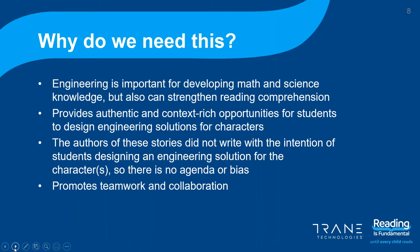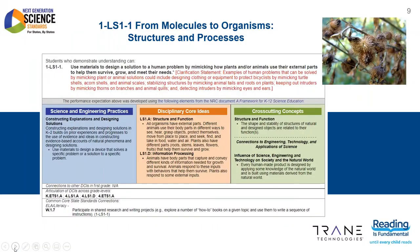Before using literature-based engineering, I still did engineering projects with my students. It just didn't feel as focused as when I added this component of literature to it. Okay, so how do we connect this to the standards?